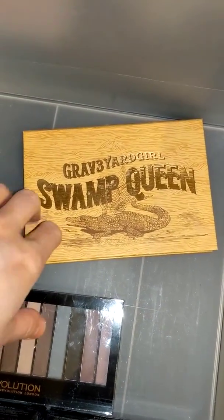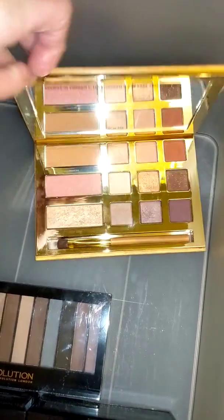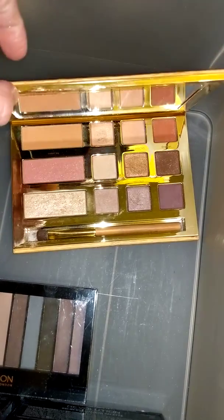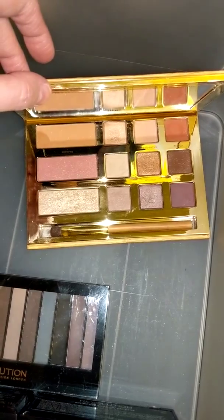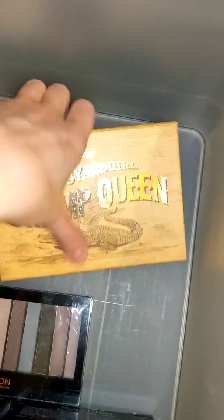But then I have the Graveyard Girl Swamp Queen, and this is going to go in my maybe pile because I like this. I don't love it. I purchased it on sale, and it's just okay. It's not great. It's not horrible, but I'm going to put that in the maybe pile for now.